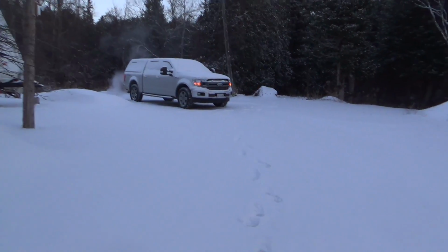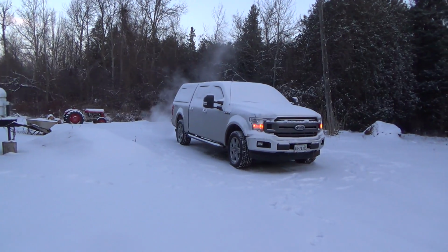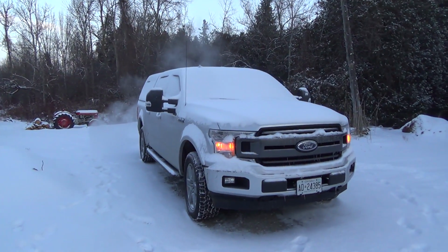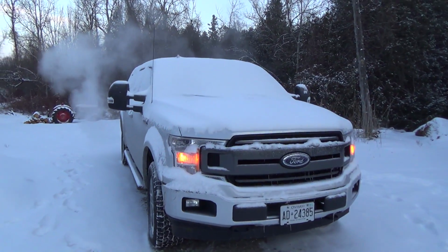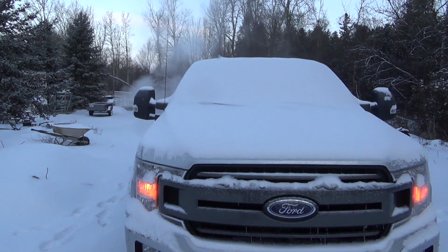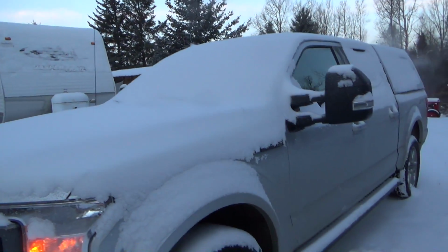I really like the app too for starting, because you can start it with that remotely anywhere in the world, which is kind of cool. And you can add minutes to it if you want. If you want to add another 15 minutes to it, you just click on the thing and it adds more time to it. So I think the longest you can actually run off the key is 15 minutes. So poor thing. Anyways, I gotta go do snow. We'll be back in a bit.